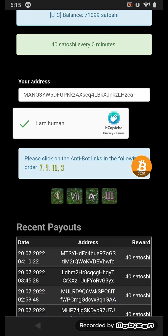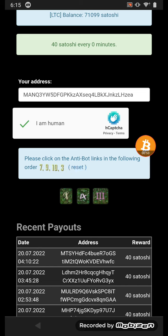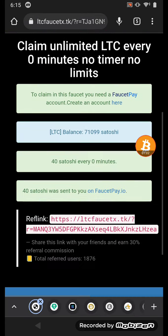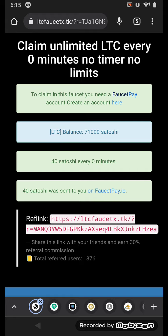Then solve this captcha. It's a 7, 9, 10, and 3, and just click get reward. And you can see this website sends you your satoshi.